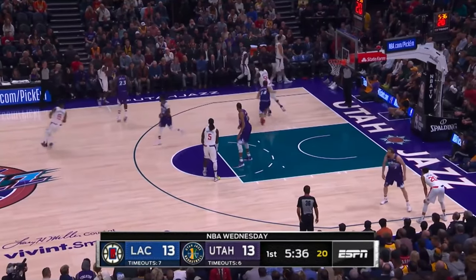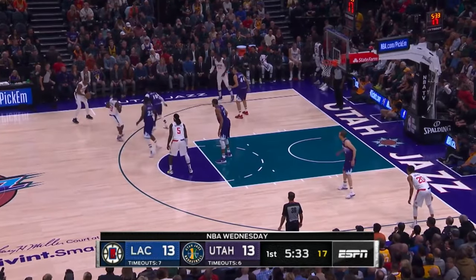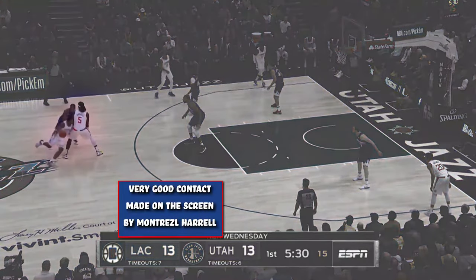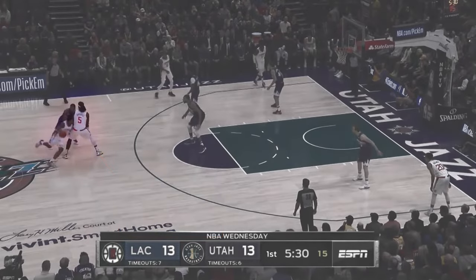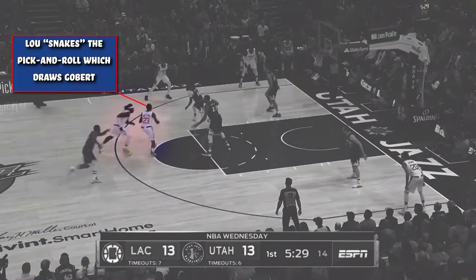It's a side out of bounds with Lou Williams as the inbounder. Eventually, Williams is going to get the ball at the top, and Montrezl Harrell is going to run up to set a screen. Harrell makes great contact on the screen, thus allowing Lou Williams to get downhill into the teeth of the defense. Williams then goes to snake the pick and roll, which means cutting back across the roll man.